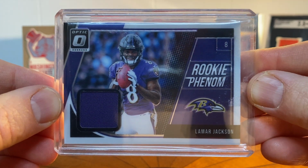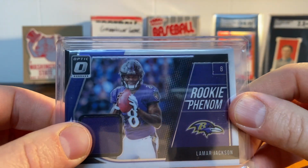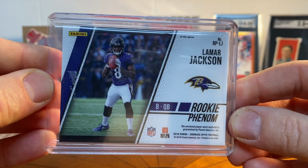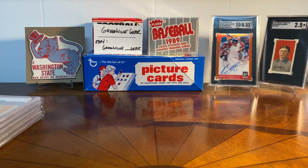But in my perennial hobby debate, it's like, okay, if I sell this card, what could I get that would make me even happier? So that's kind of one of the trade-offs in the hobby for me. So that's what happened. So Lamar will head out the door today as well.